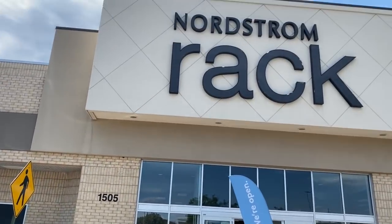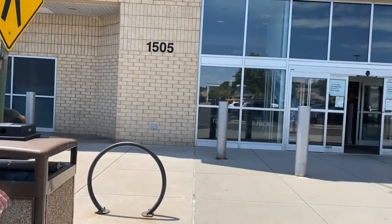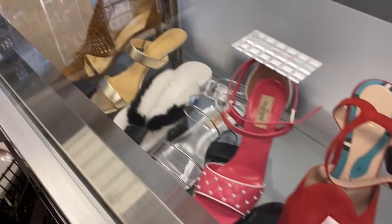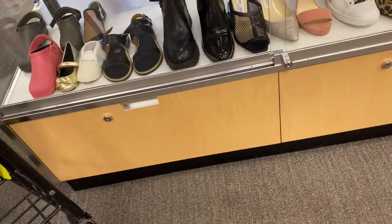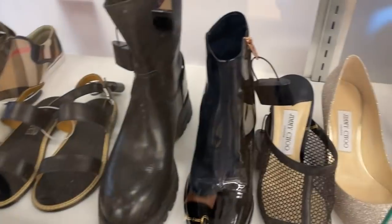From Rack, guys. I love the Rack. I love to shop here. So I wonder what goodies we're going to find. Look at the baby shoes. Valentino. Hey. Burberry. But look at all those baby shoes. That's some Jimmy Choo, Gucci, Malone.